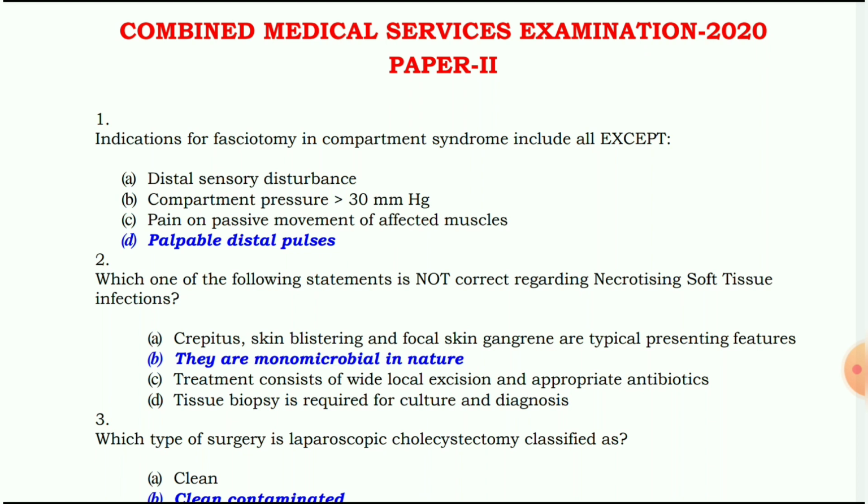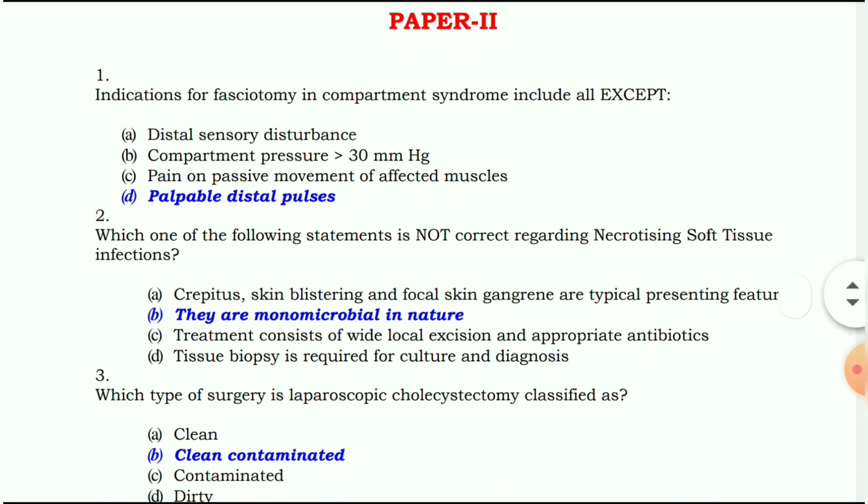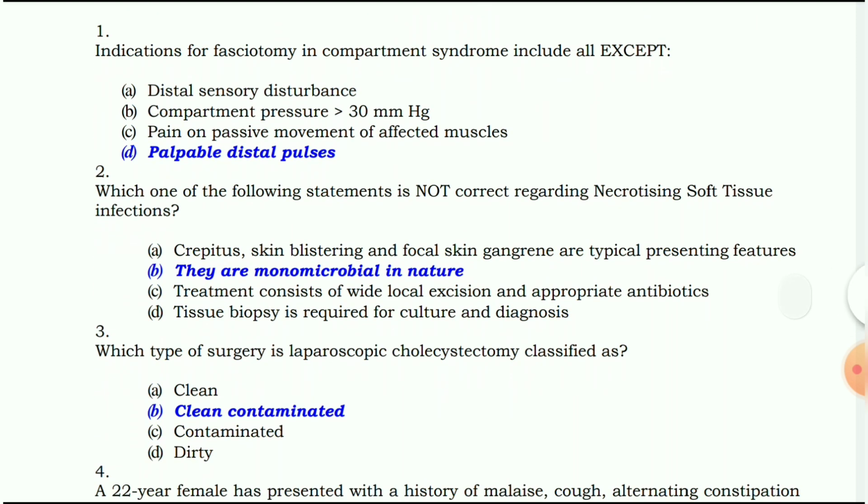In this video, we will discuss Combined Medical Services Examination 2020 Paper 2 Part 1. So let's get into the video. Question number 1 is indications for fasciotomy in compartment syndrome include all except.